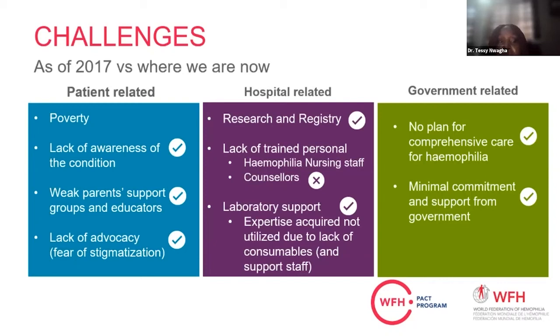Well, the poverty level is still low, and that also affects some of these patients accessing care because of the localization of the treatment center. Some of them have to come in from far distances. About the lack of awareness, this has remarkably improved among the healthcare professionals, the public, and as it were.